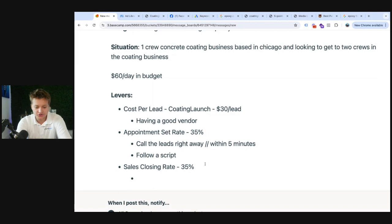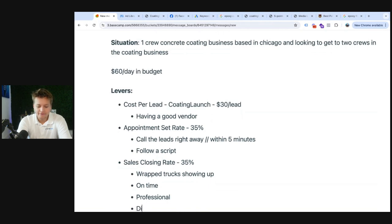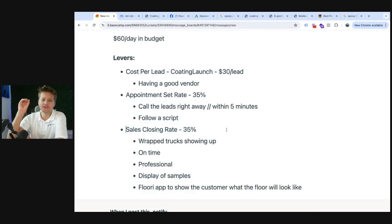Okay. Your sales closing rate, this comes down to having wrapped trucks showing up. You want to be on time. You want to be professional. You want to have a display of samples. Maybe you want to use something like Flory, the floor visualizer app, to show the customer what the floor will look like. There's different sales things that you can do. And really what you want to get to is a 35% close rate when you're in the home.